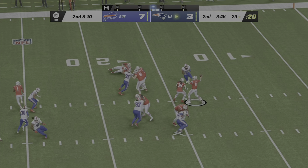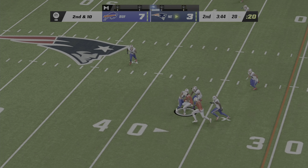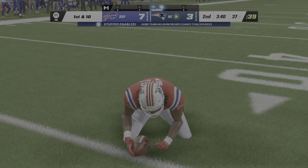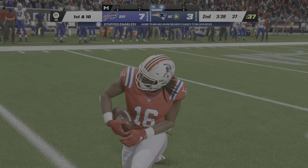To throw once more on second and 10. Jones, that's complete into the hands of Myers. And he's taken down, but able to slip across the 35.